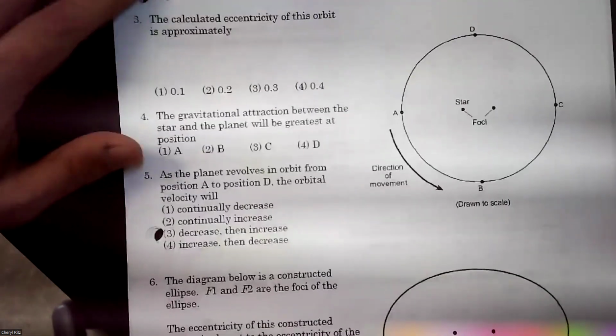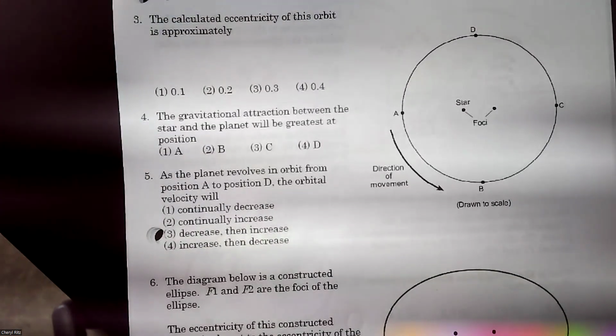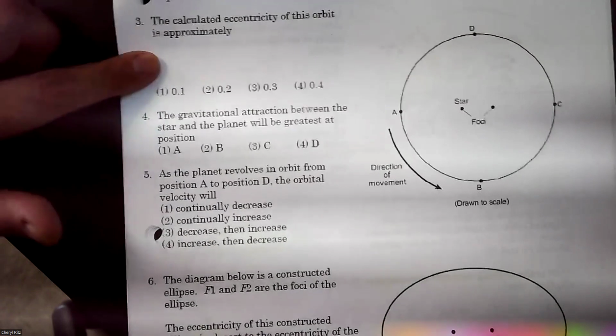So on the top of the next page, we just had to calculate the eccentricity. Now, normally when you do this, they are going to make you go to the nearest thousandth, but also just make sure you're capable of rounding those numbers to the nearest thousandth. And when you did that, can you guys show me on your fingers what you got for number 3?